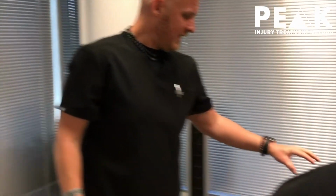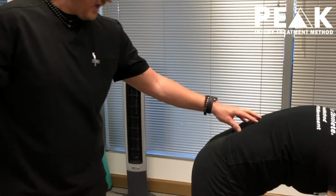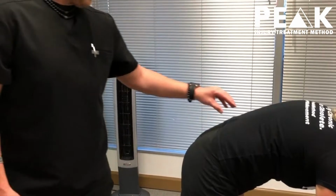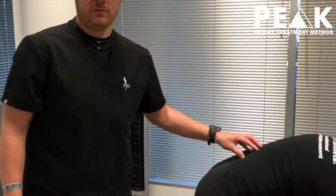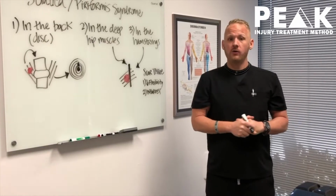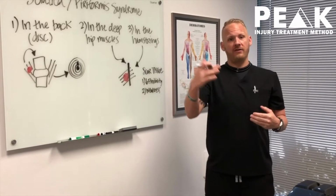And this should be a nice, easy transition. When there's a bad disc in there and a lot of degeneration, this test can create a lot of pain. It can even reproduce some of that sciatica pain down the leg, but a lot of times it can give problems local in the low back. So that's a great test to see if sciatica is being caused by the disc in the low back. So we either ruled out degeneration in the back or have it on our list as well.